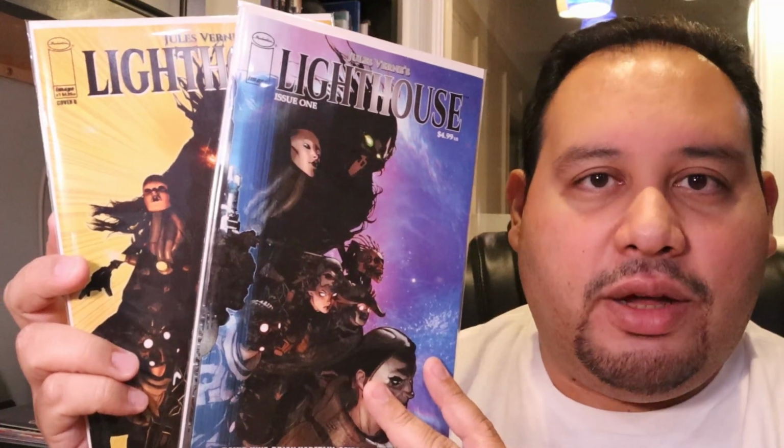One of my picks for this week was Jules Verne's Lighthouse. I did go ahead and pick up copies cover A and B for it. I like the artwork. The story is a little bit rough around the edges for my taste. So I'm not sure about that one. Locust I thought was pretty decent. As Challenge of the Super Sons #1 came out, I only picked up the cover A because I'm a Super Sons fan, but I don't think they get as much attention. And I'm really trying to scale back the modern books in my collection.